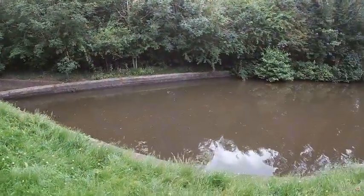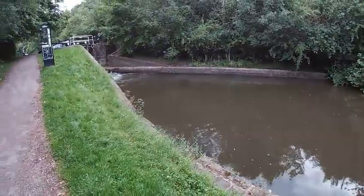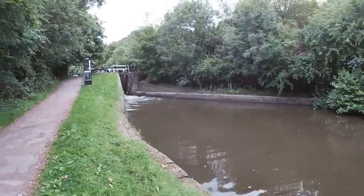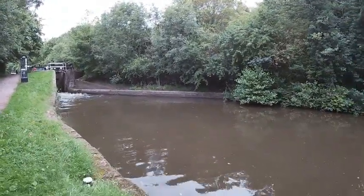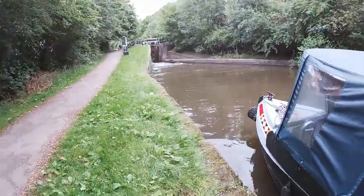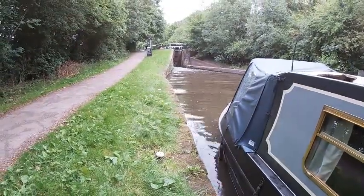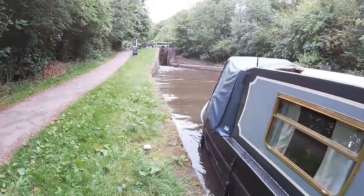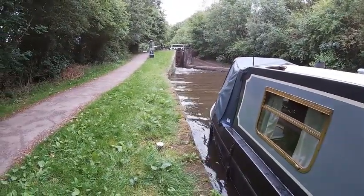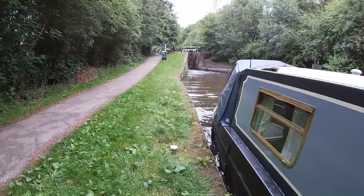This is where the water's going to start to rush out and potentially knock our boat about. Hopefully the skipper's tied it up securely. See how it's moving, bouncing around. It's amazing the force of that water when it gets all over your boat. You just can't hold it, not on your own, it's got to be tied up.